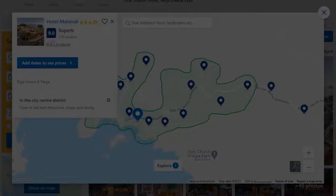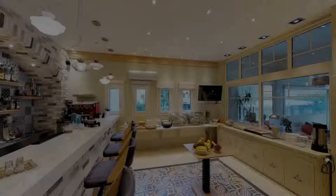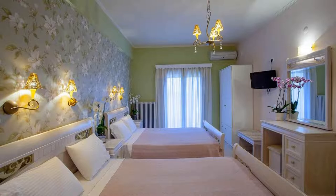Number 10. It is a 3-star hotel. The location of the hotel is excellent and the guests love walking around the neighborhood. Check-in time is 3 p.m. and checkout time is 11 a.m. Guests are required to show a photo ID and credit card at check-in. Pets are allowed in this hotel.